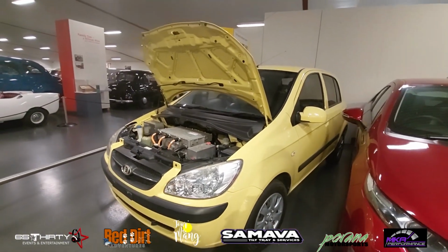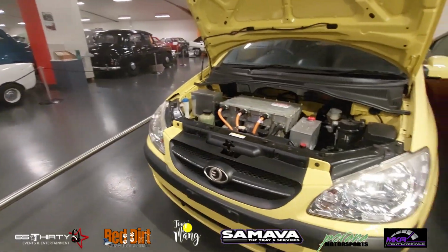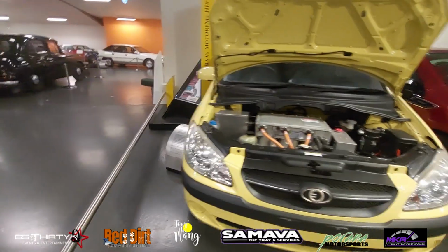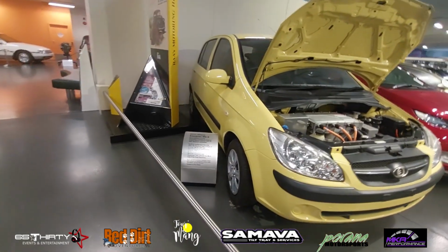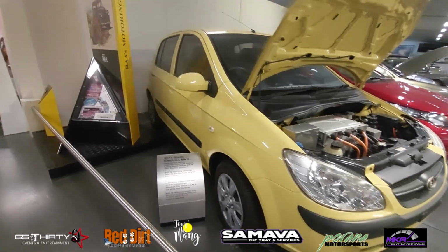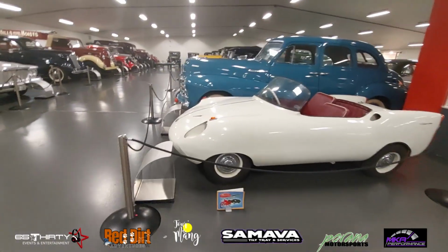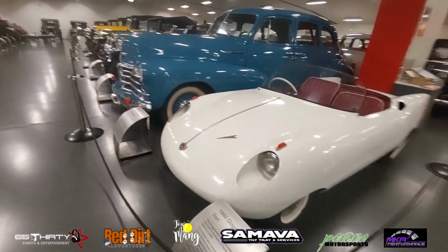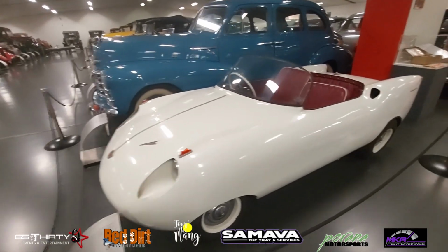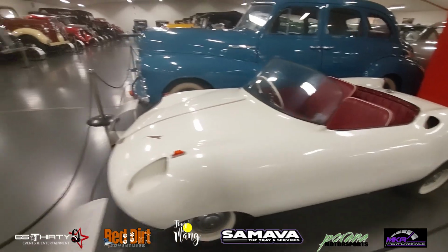That is a Hyundai Getz. I'm not sure what the logo is in the front. I don't see a badge anywhere around. Oh, here we go. It's a Blade. 2011. It's definitely a Hyundai Getz though. A Go-Go-Mobile. G-O-G-G-O. Geez, they're tiny, aren't they? Far out.